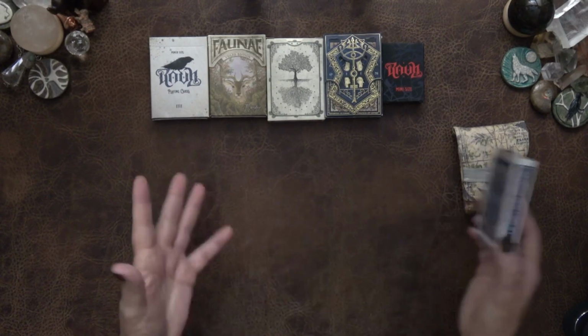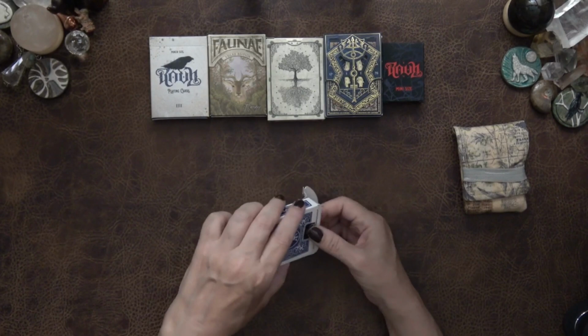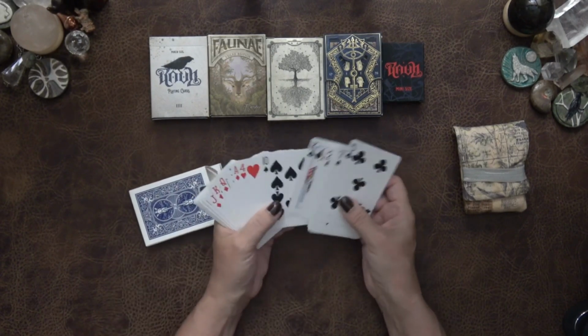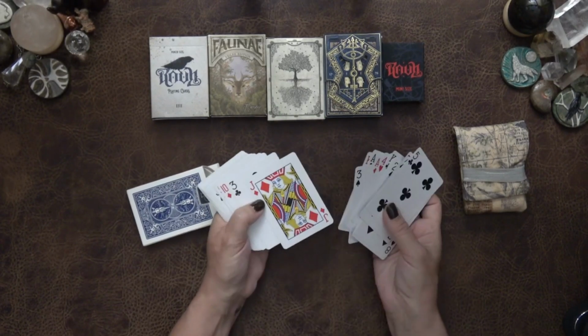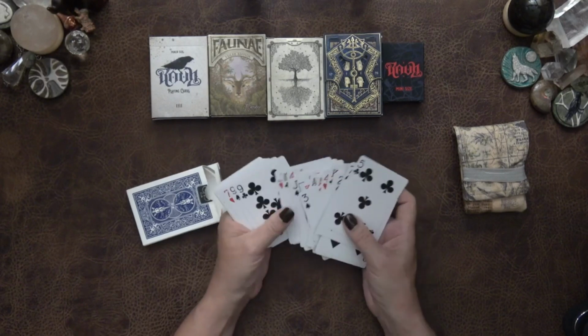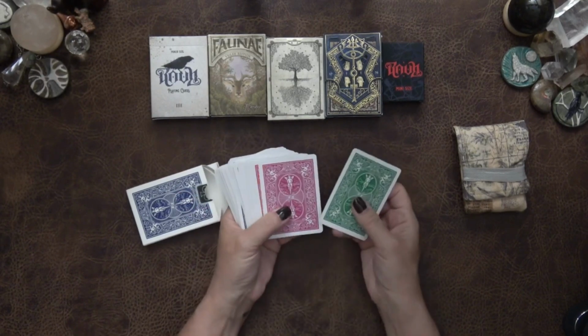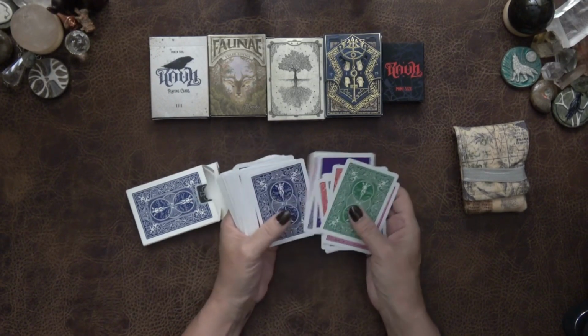Of decks. Again, we're finishing this off. Now, this is a bicycle. I love this deck so much. I can't even tell you. It's a Bicycle playing card deck. It's a standard, exactly how you know and love your court cards to be. It is a standard playing card deck, but the backs are all different colors and different styles.